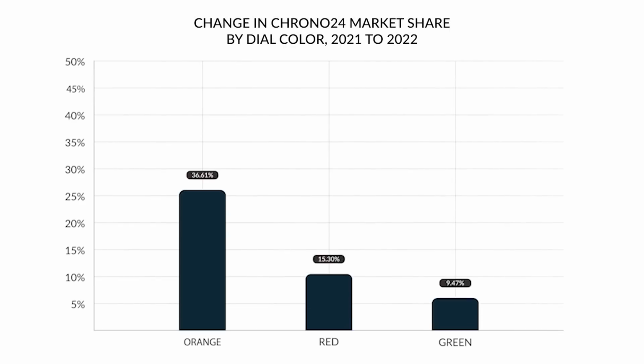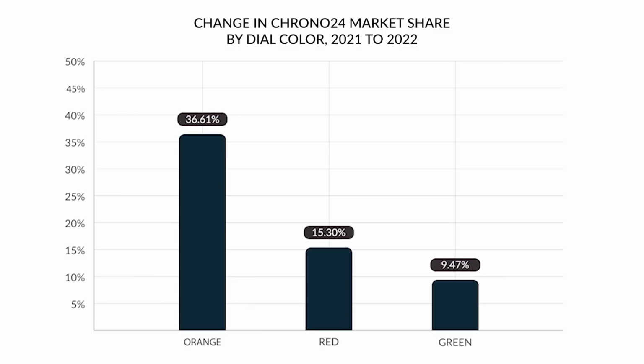The largest relative increase is with orange dials. They still make up a very small percentage of sales on the site, but they're performing 37% better than last year. Green, the color of the year in 2021, is still on the rise, barely, but with less than a 10% increase. We'll end on a more qualitative note and talk about sizing.